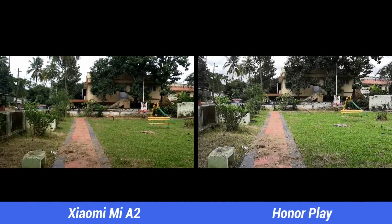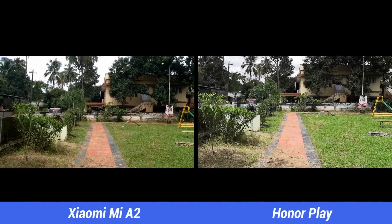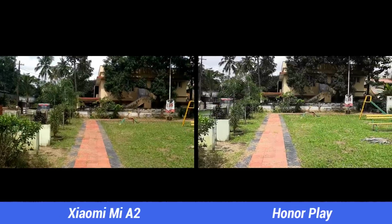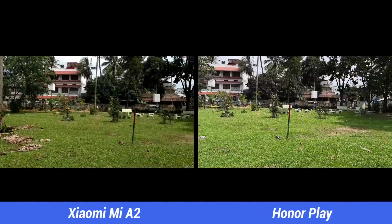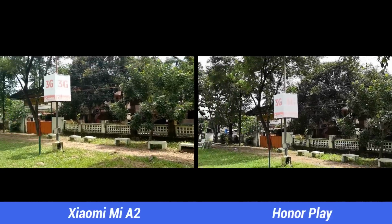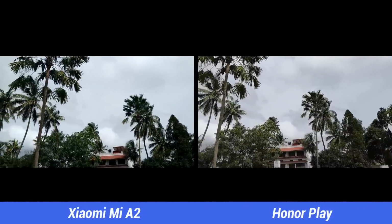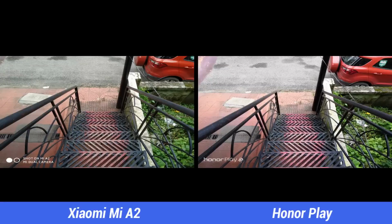Here both the smartphones can record videos in 1080p resolution and 4K resolutions. Both the phones also come with EIS support for 1080p resolution. You can see that in the Full HD video recording, neither of them are class leading, and while Mi A2 has warmer tones, the Honor Play has colder tones. Also, the Mi A2 has issues with focus hunting in the video. While the EIS quality is good on both the phones, the overall video clarity is average on both the phones. So there is no clear winner in this department.